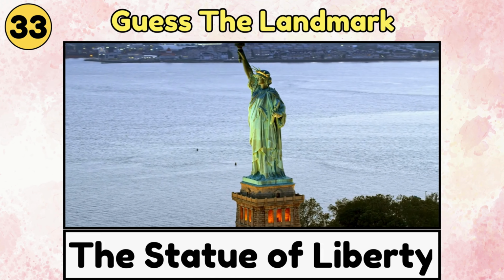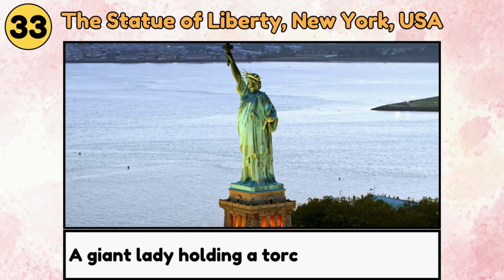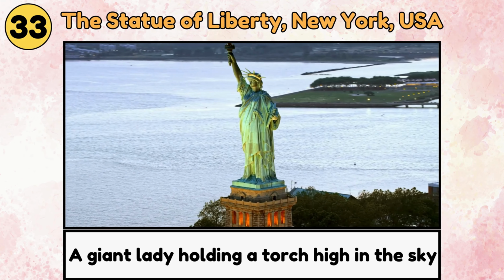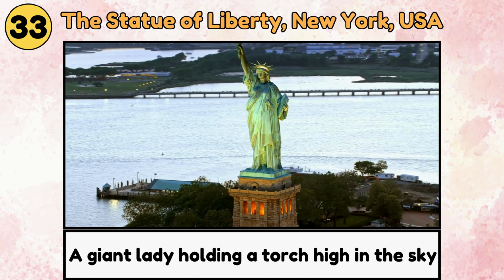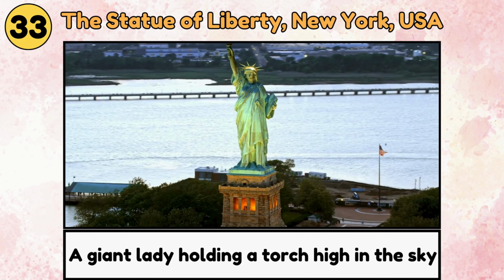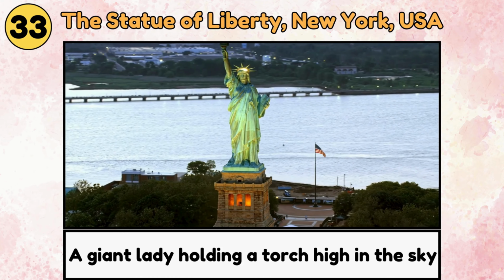The Statue of Liberty. The Statue of Liberty in New York, USA, is a giant lady holding a torch high in the sky, welcoming people to America with her big green smile.